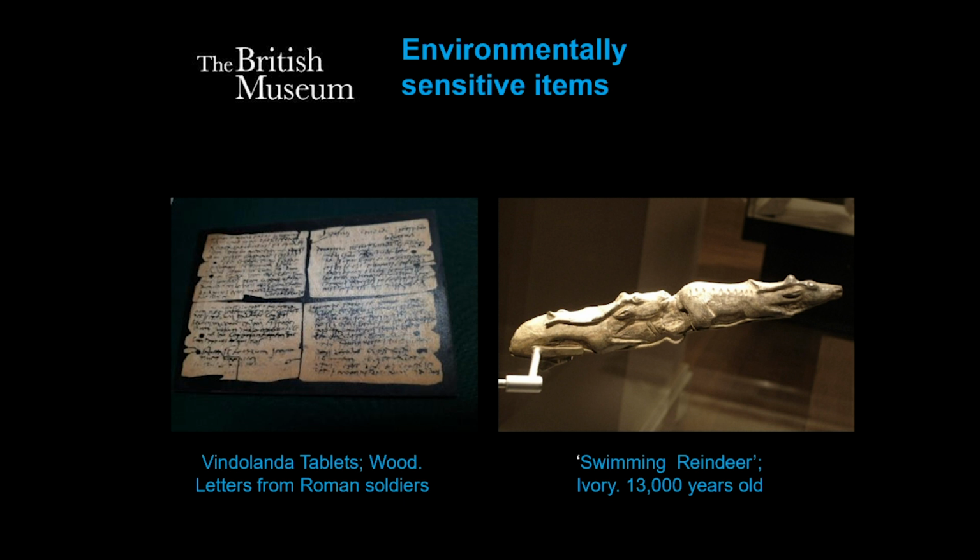And when they become very moist, then they could spread and change in dimensions, and that might cause damage to them. So we have lots of collections where we're trying to manage the humidity in terms of avoiding dryness followed by moisture, because you get this fluctuation of movement that causes damage to the objects.